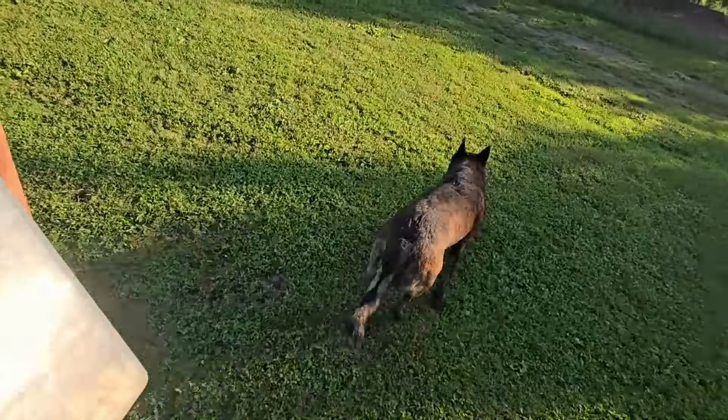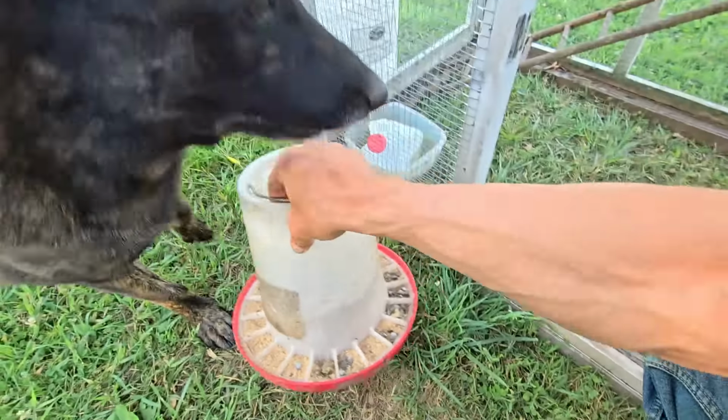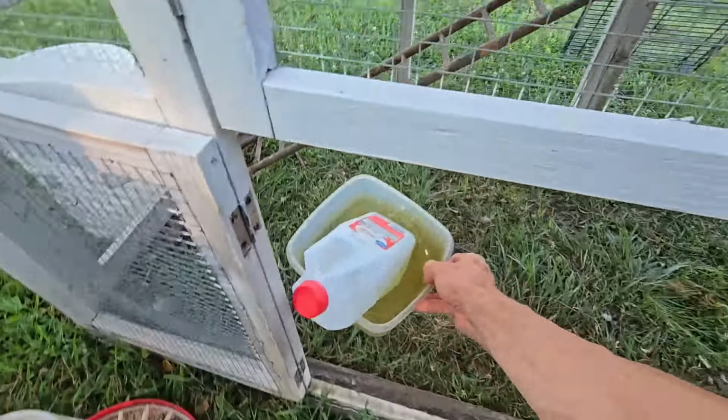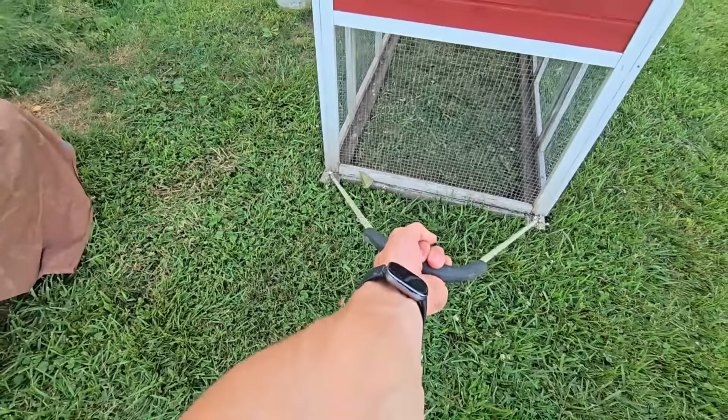To the next mama hen, pup. So I'm gonna take the feeder and the water out of here and give that to Pants, because it is a bigger feeder. Back up, pup. Back up. Give me some space, buddy. Here. New water I made for him. And I'm also gonna pull this onto fresh grass here before I get Lil Ro over here.